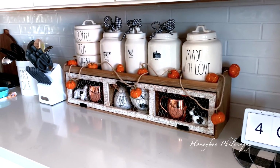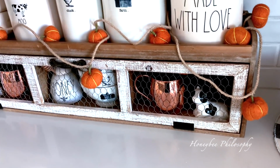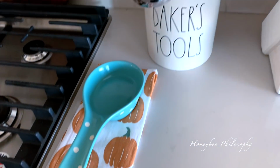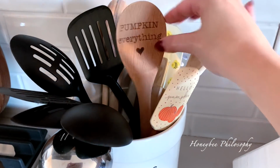Over on the other side of my counter, I do still have this piece that I purchased from Hobby Lobby a few years back, and I have some of my Ray Dunn pieces there. And over here, a few more touches of pumpkin with these spoons and spatulas that have pumpkin themes to them.